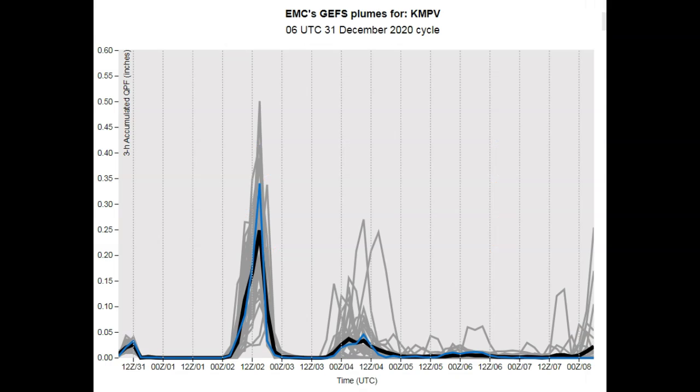Here's the GFS and Canadian ensemble, and what you can see here is one main storm system here. The second one is not showing up quite as strong as it does in the European, but this one could actually add more snow than this one here. This one will produce a little bit of a wintry mix across central and southern parts of Vermont.